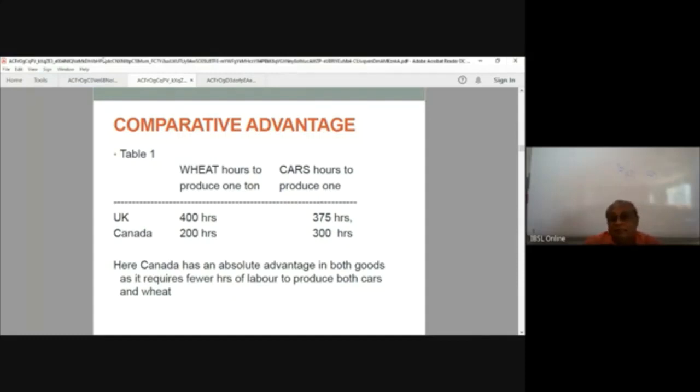Then UK wheat hours to produce 1 ton, 400. Canada, 200. Right? Then when it comes to produce cars, to produce 1 car, UK needs 375 hours, whereas Canada needs 300. Here, Canada has an absolute advantage in both goods. When you see, Canada has the absolute advantage in both goods, as it requires fewer hours of labor to produce both cars and wheat. Right?